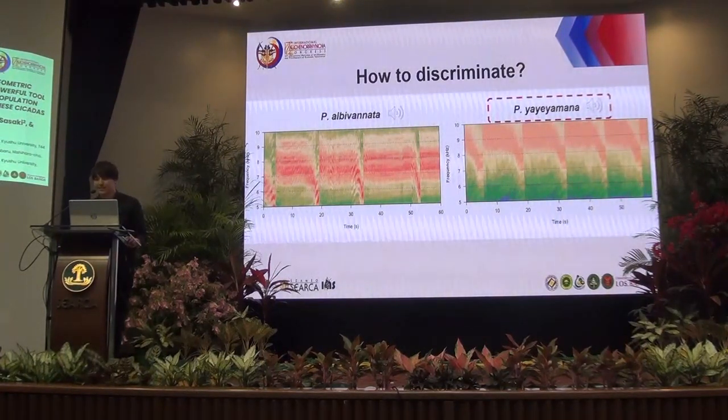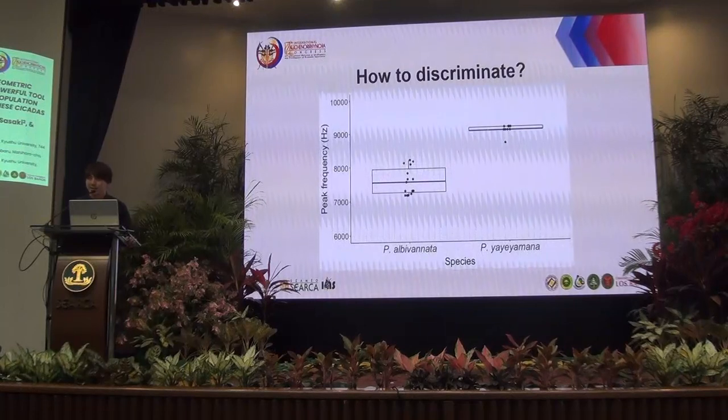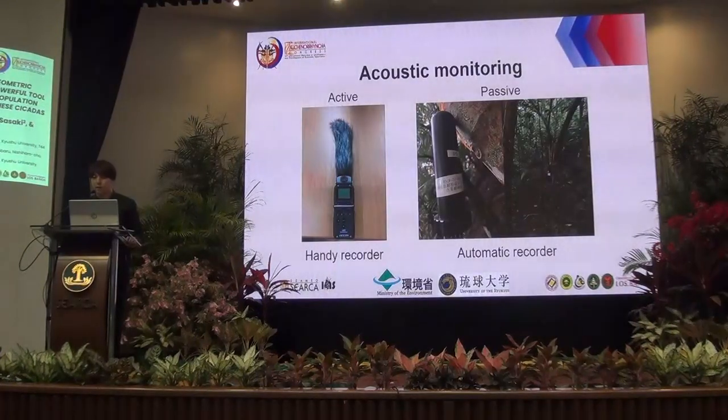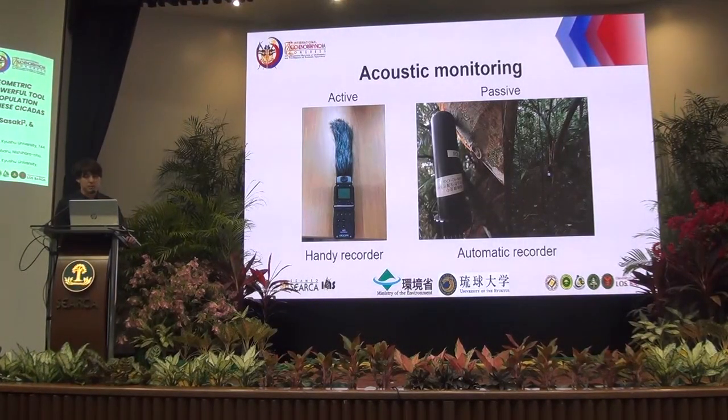A little bit higher. If you use the statistical methods, the difference will become clear. The Arivanata sound suggests a lower frequency than the Yayamana's one. So now we are applying these methods to conservation monitoring research, that is acoustic monitoring.